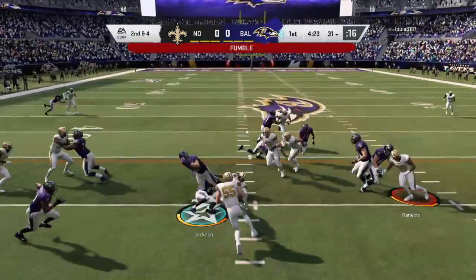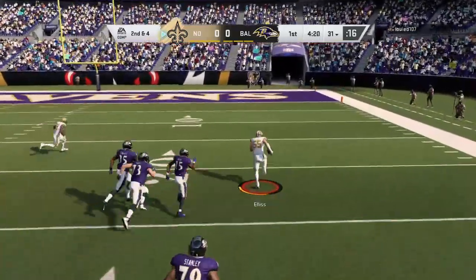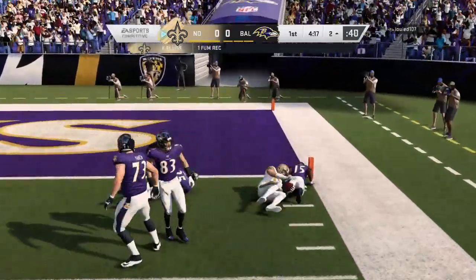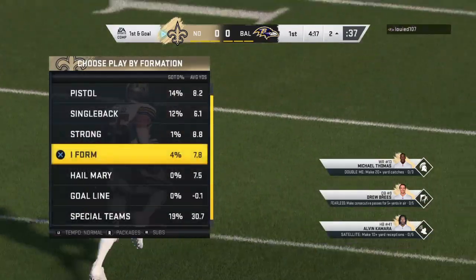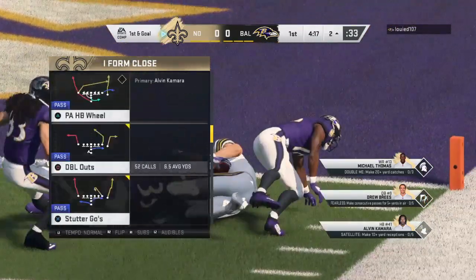Jackson. And right away, he lost the football. And this is picked up by the Saints. They find some open field here. And he will not get all the way home, but he will take this back down to about the 2-yard line.